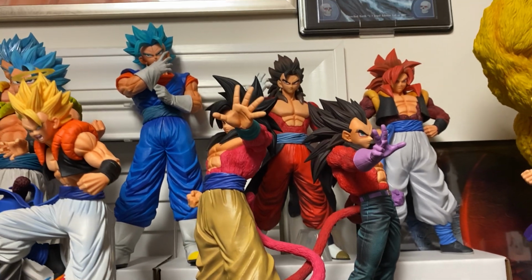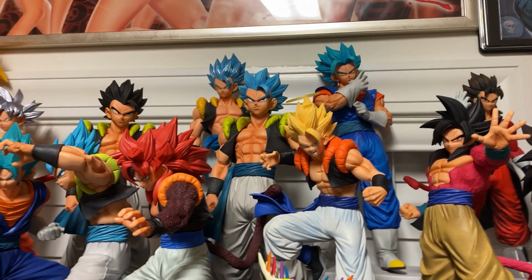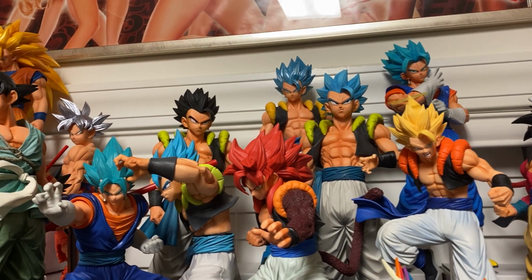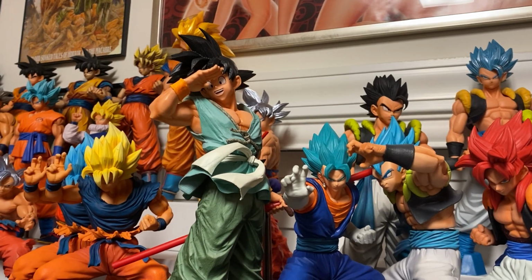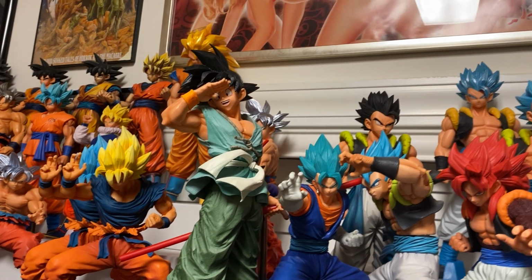Got a lot of Super Saiyan 4 fusions. Got some Gogetas. Everybody knows Gogeta's one of my favorite characters ever since I saw the Fusion movie. Was that movie 12? Janemba's one of my favorite characters as well. Dude, when they go to hell to fight him is just awesome in my opinion. That's right there, the Banpresto. Him looking back is end scene. One of my favorite outfits.